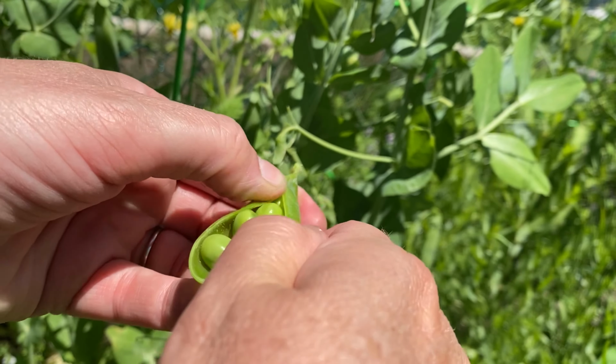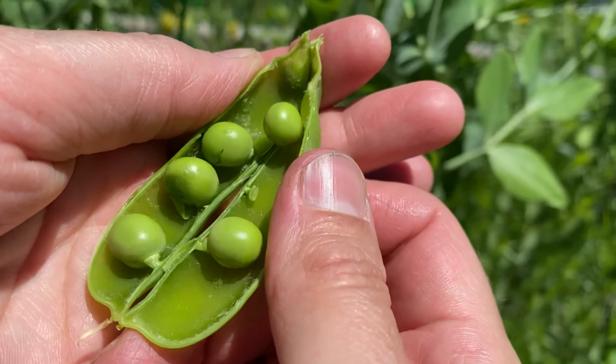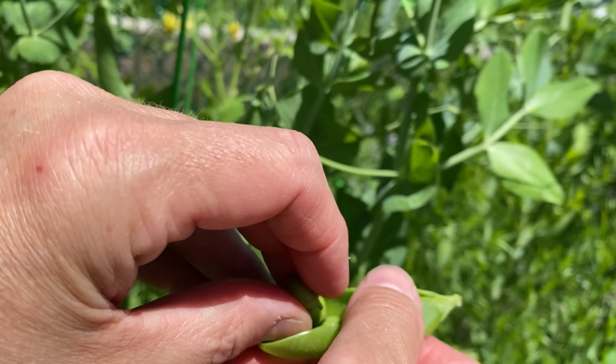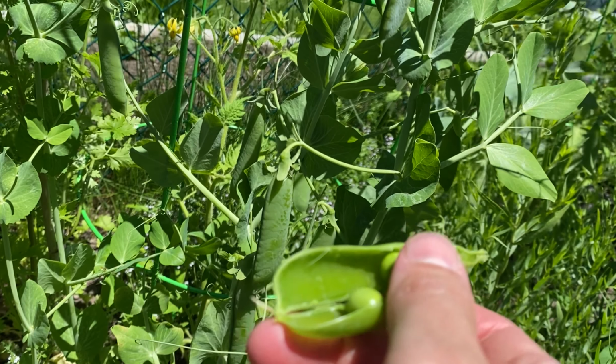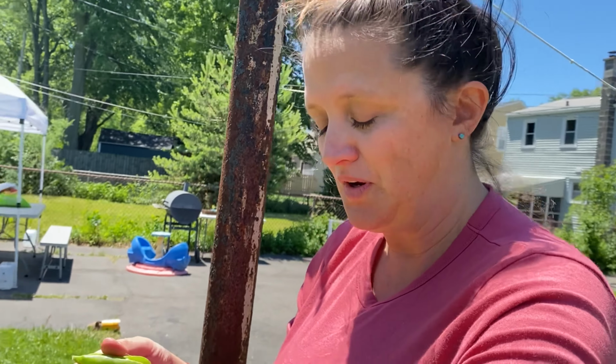Peas. And you can't eat the pod of these, I think. Oh my gosh, they're so sweet. The candy, so sweet. Amazing.